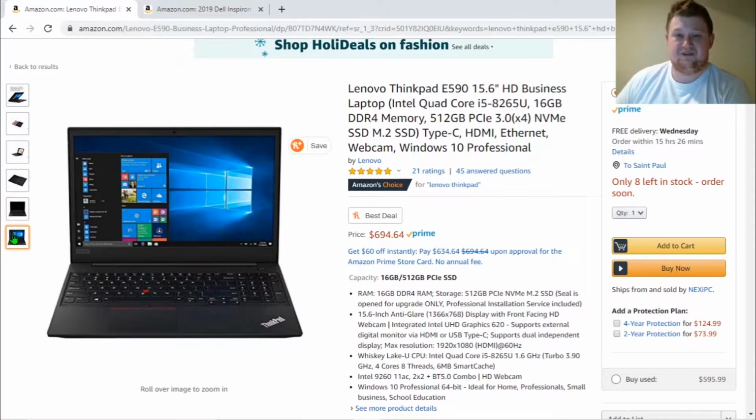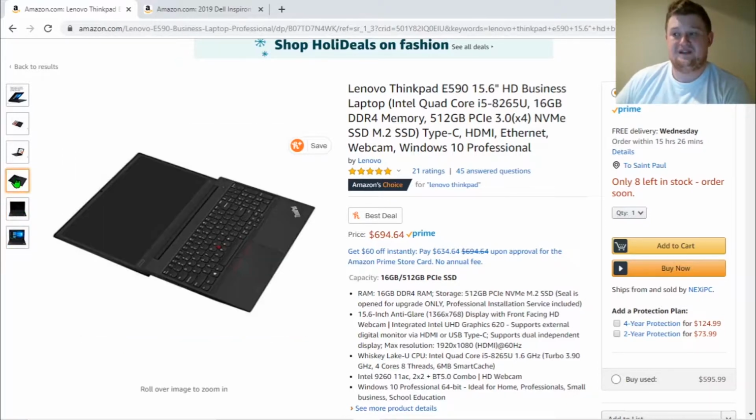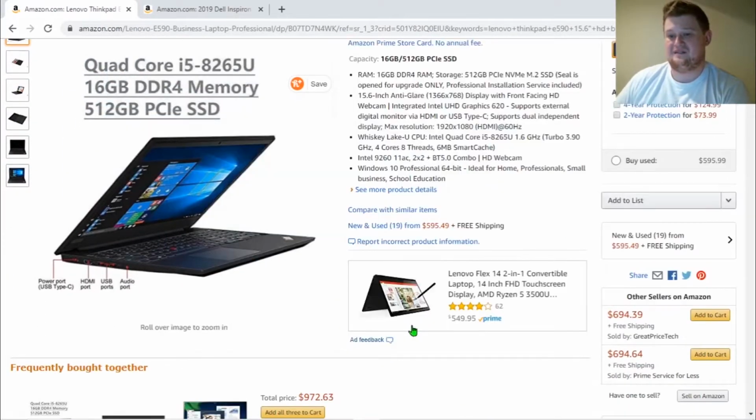I actually have an older ThinkPad that is still running perfectly fine to this day, so even though the price tag is a little bit higher, it might be worth your money to pay that little bit extra and purchase this. We'll kind of go down into the specifics here.